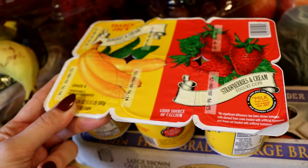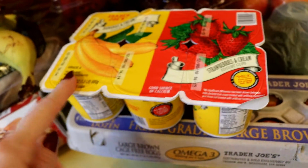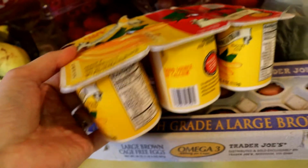Apples. These are avocados. Evelyn loves yogurt, so I always get yogurt for her lunch boxes and stuff. So this is just Trader Joe's brand yogurt. It's really good. Eggs. And I'm really excited about these.